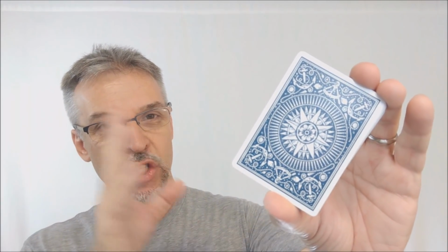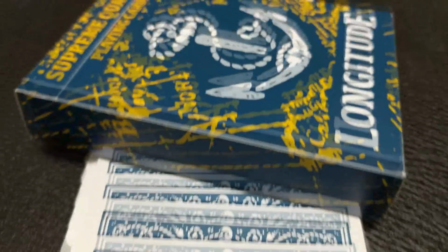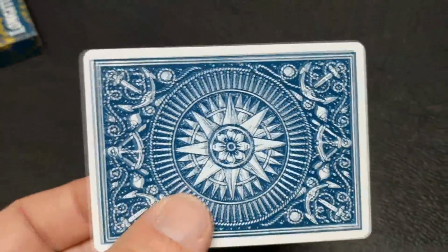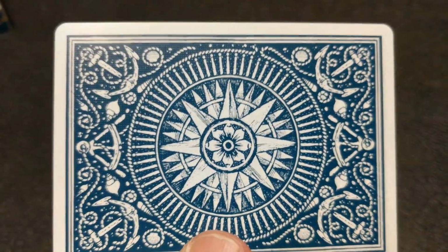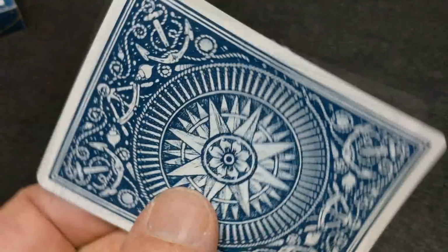Again, each deck is just a little different one to the next, so we'll have to look at each one separately. Your back design, jokers, and ace of diamonds are going to be original to each deck. The back design of the Longitude deck is done in blue, and you have some maritime compasses there at the top. You have the anchor, of course. You have the big wheel in the center there with a flower. It does have that kind of tally-ho feel to it, and it has a nice thin white poker border.